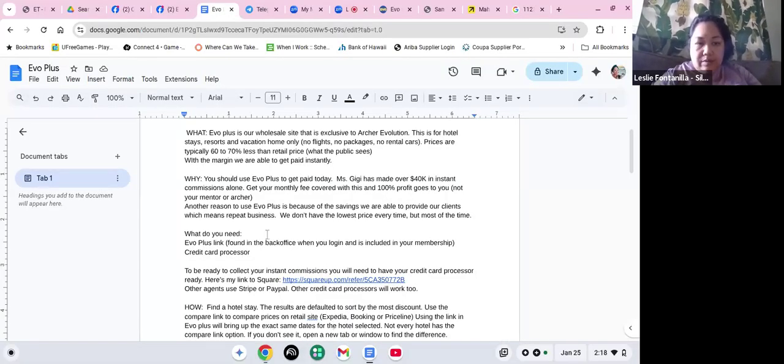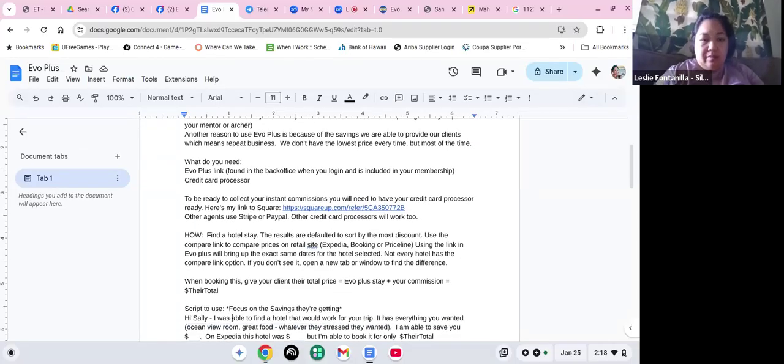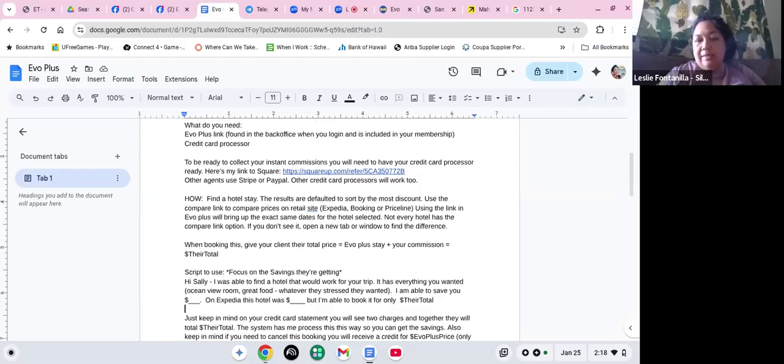Now let me go back to this document. So we know $949 is the price, right? So we go here. I've already done the how part. I showed you guys look up the hotel stay, compare it, and find the difference. So now when we're presenting this to our client, we want to focus on the savings they're getting, right? And when we're booking this, we tell them their total price, which again is the Evo Plus stay price plus the instant commission that you decide. So we're focusing on the savings.